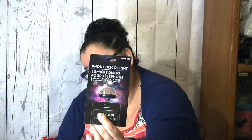Then I found these, hoping they would fit on my Android. They're little domes that you plug into the USB port, and it's supposed to flash lights when you play music or what have you. But it didn't fit on my Android, so I guess this goes to the older phones. Nevertheless, it's a bargain for a buck. If you have an older phone, it just might fit. So look out for these, okay? You can see how the packaging looks on that, okay?